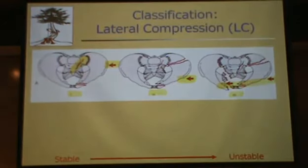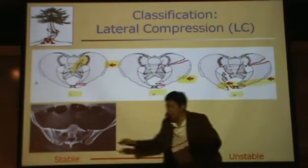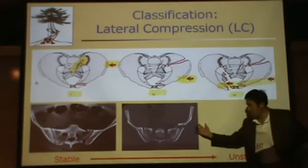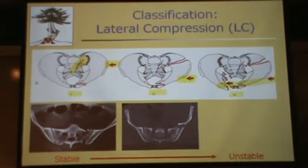So this is the lateral compression type 1. You can see the force coming from the left side and causing a buckle fracture. You see back here, the buckle back here, a pretty stable fracture injury. As you go across the spectrum where there's a fracture dislocation of the SI joint on the left side, it becomes a little bit more unstable.